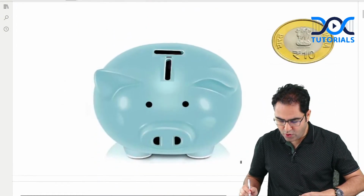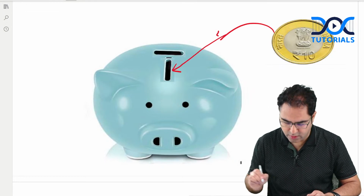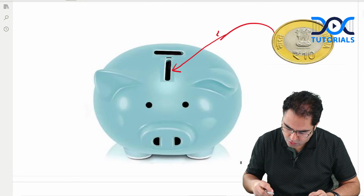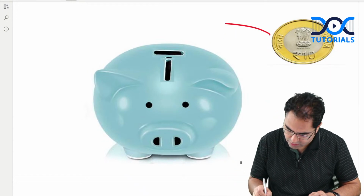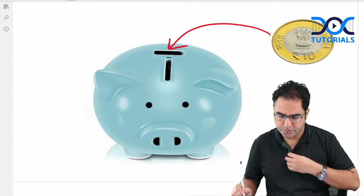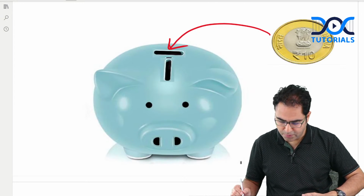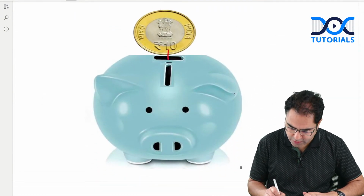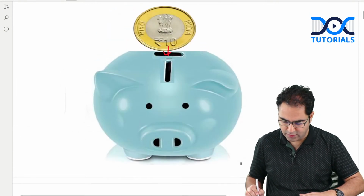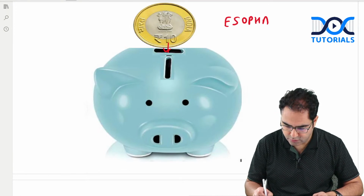Now, if you have to pass a coin into this, beta, first of all, let us pass the coin in the esophagus. This is the esophagus. The back hole is the esophagus, beta. Okay, fine. Now, please see, if the coin goes in this one, what will happen is that, look at everyone. Right now, the coin is passing through the esophagus.